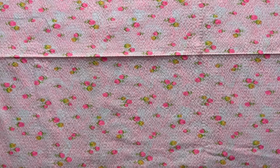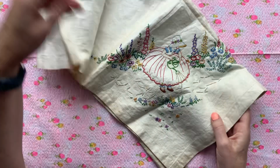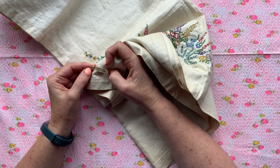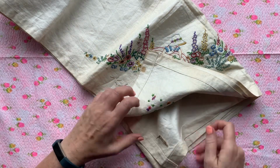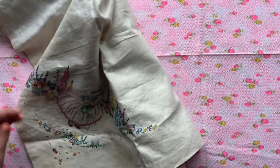Oh, and then also Jackie said to me, oh, have you seen this? You'll love this. So she had this, and it's really old linen. It really is. And oh, look at that, guaranteed pure Irish linen. I'm not going to fiddle with that too much because it's about to come off, I think, so I'm just going to leave that as it is. So I've taken the needle out.